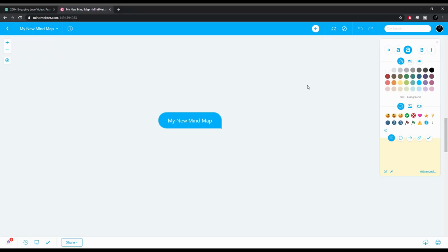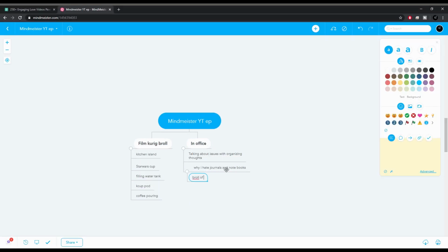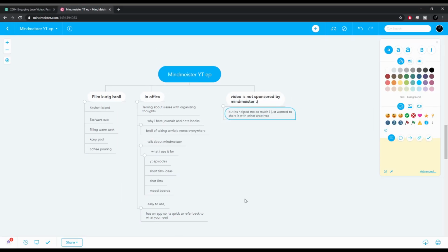But if anyone sees this, I think it could be a really useful tool for anyone who needs help organizing their thoughts and ideas for short films, YouTube videos, commercials, anything that you're doing. This is a perfect tool to help you lay everything out and get everything nice and organized.